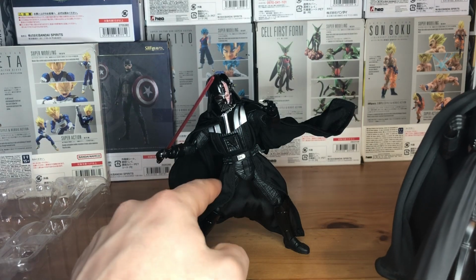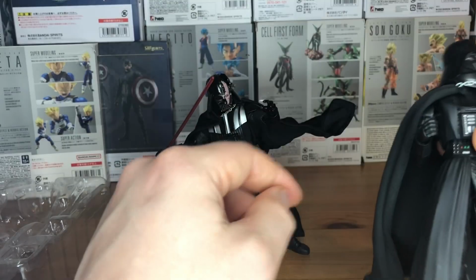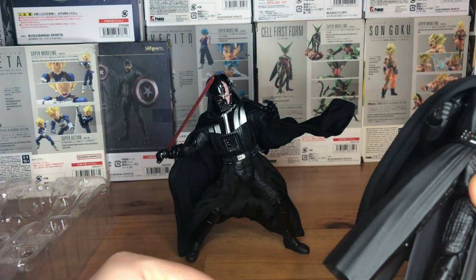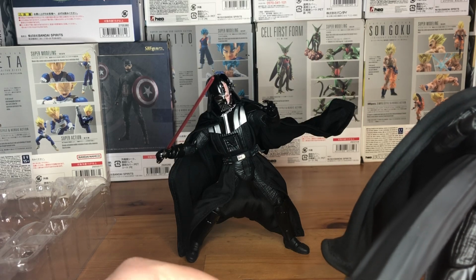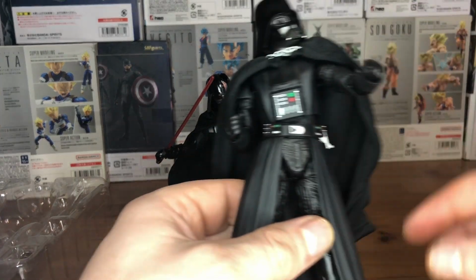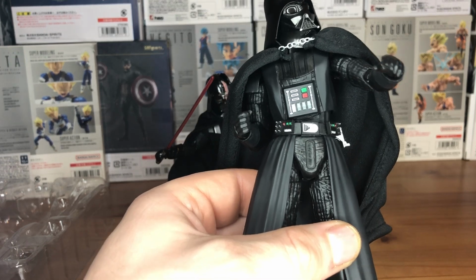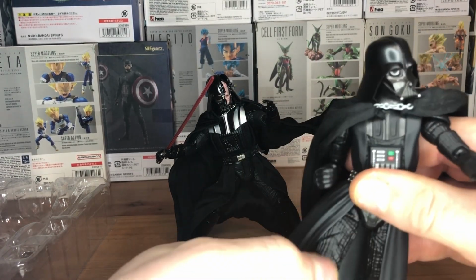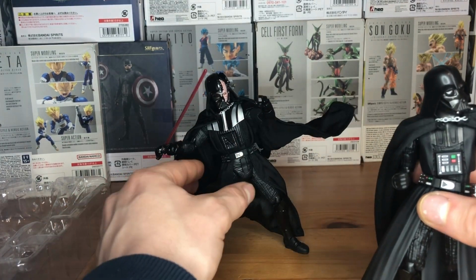But yeah, having this little bit here and that silver chest piece. Again, I don't think I've watched the original trilogy this year yet. I must have at some point. If I have, it's not been in the back half of this year. I'm sure of that. But this just feels so right.